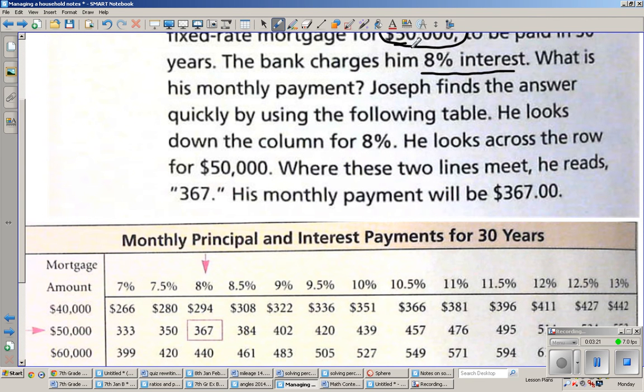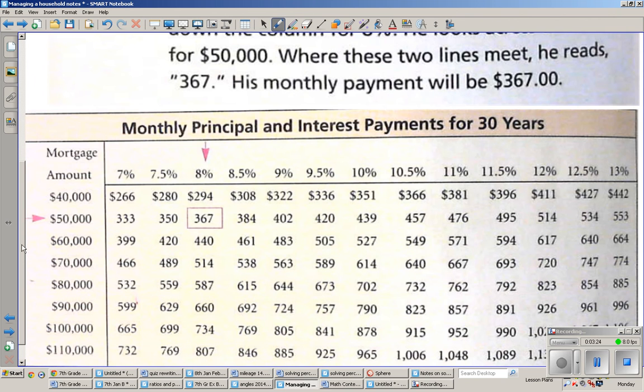We're going to look up 50,000, so take a look at your table. 50,000, and you got it for 8%. You find where those two intersect, and we get 367. So his monthly payment will be $367. For instance, let's say I have a mortgage of 70,000 at 9.5% interest. Then your monthly payment would be $589.